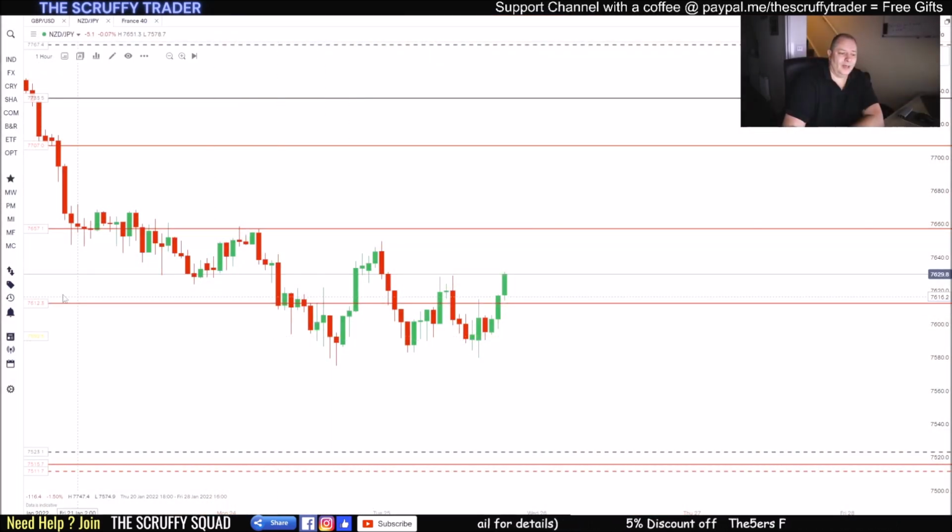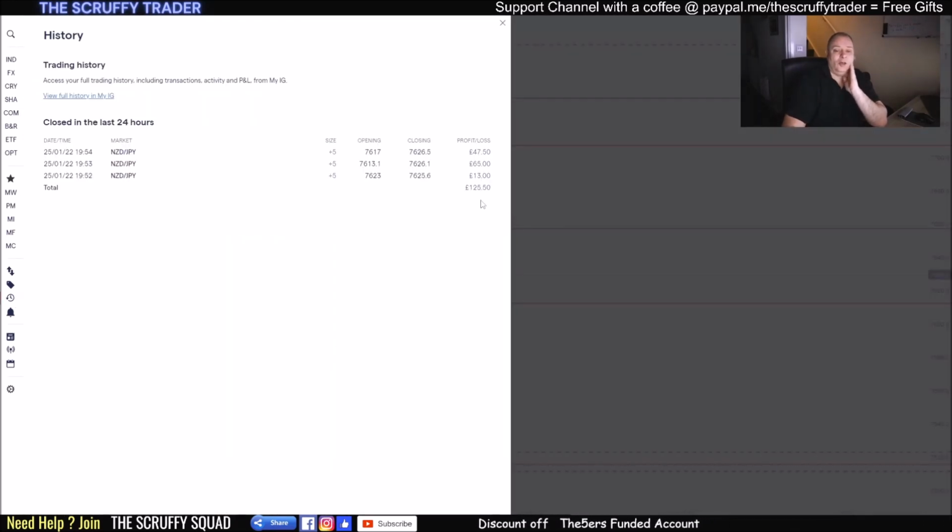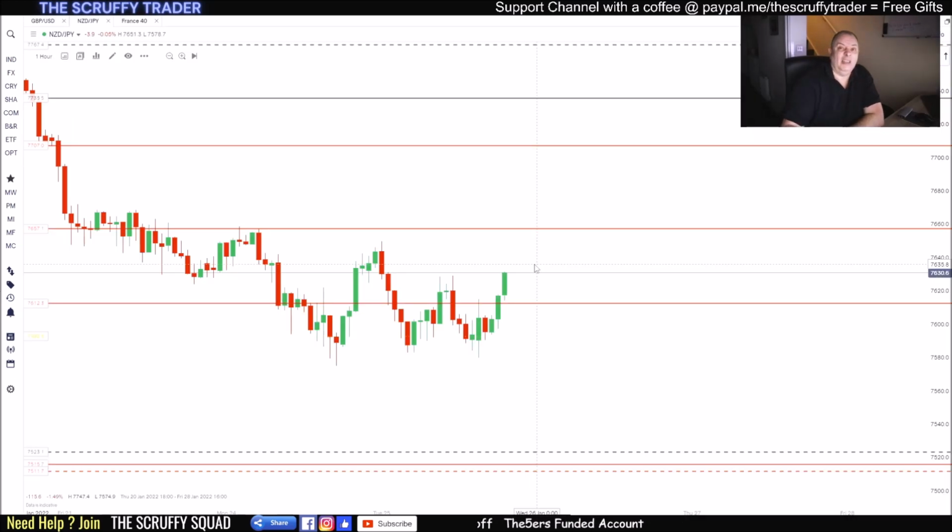Okay guys, just had a ping on my phone. It's been a long old trade today. Let's have a little look. Okay, so it's the end of the night, 8 o'clock, and it's literally just popped into target, 125. I'm going to leave with that. This is quite a slow market, New Zealand JPY. So I just let it do its thing, let it crack on. It dipped backwards and forwards and then eventually gone into target.